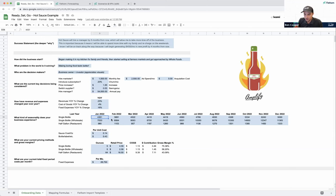So just as an example, again, you can get access to this sheet, so I'm not going to go line by line. But in general, what we're looking at here is a handful of decisions that a business owner is making, some year-over-year revenue, variable expense, and fixed expense changes that will be helpful as we get into looking at these numbers playing out over future months and years. And then a breakdown of the products that they sell and the channels that they sell those products through.